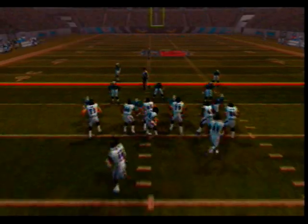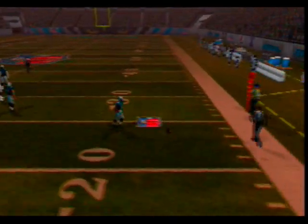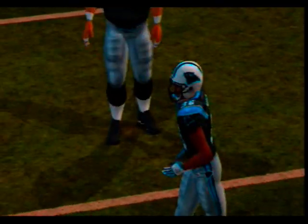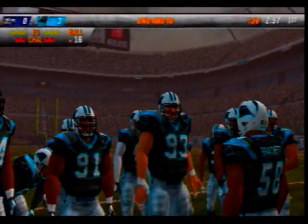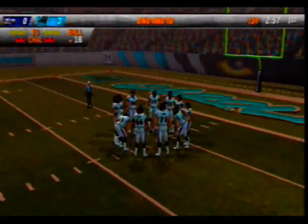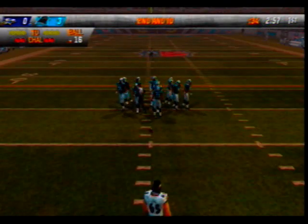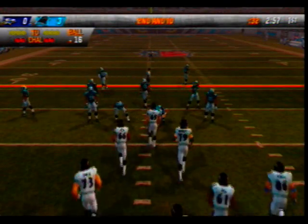The Panthers with a four-man front. Pressure gets the pass off. It's broken up. He had to unload that pass in a hurry. Yeah, he felt those guys closing in and gunned the ball out of there. Second and 10. Ball on the 16-yard line.